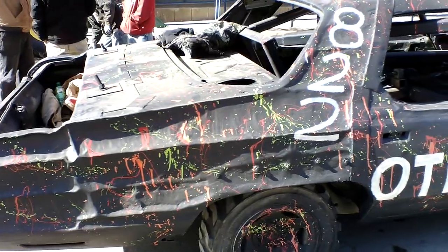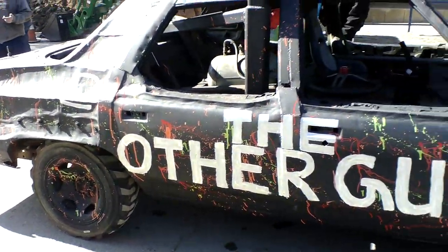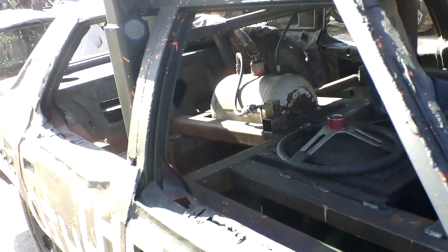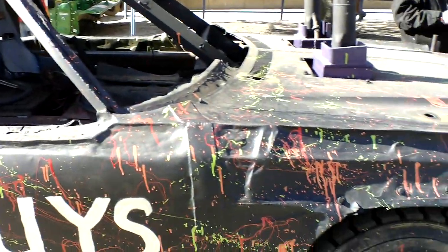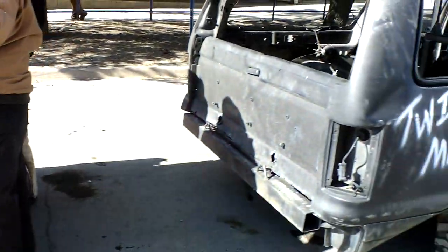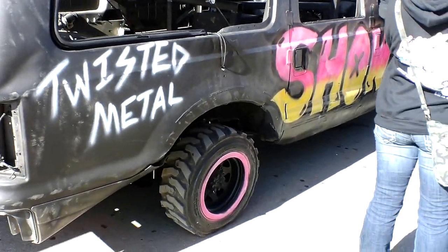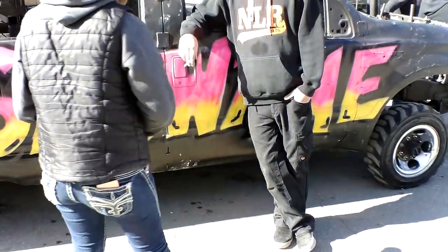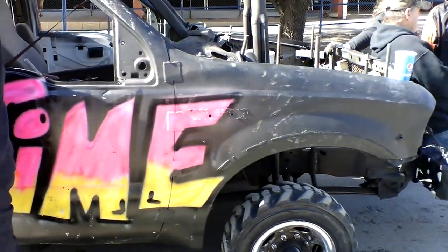This car we seen yesterday out there in the pits. Looks like they added a little more pink to it. Man, look at that setup in there. Looks like a propane tank. That's pretty kick butt, man. What we got here? Wow. Get it!